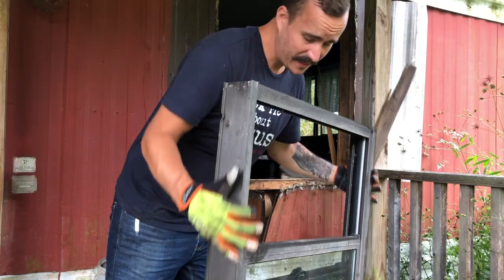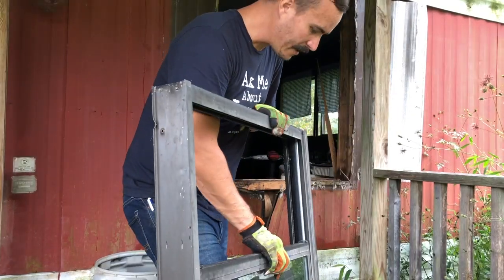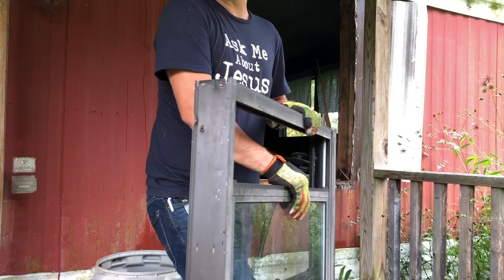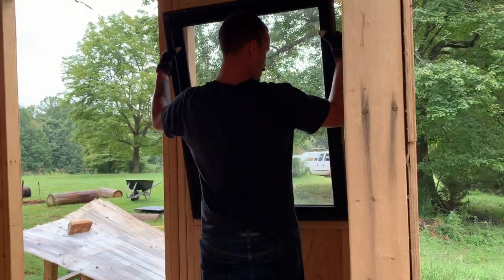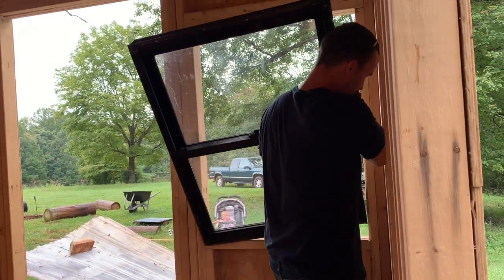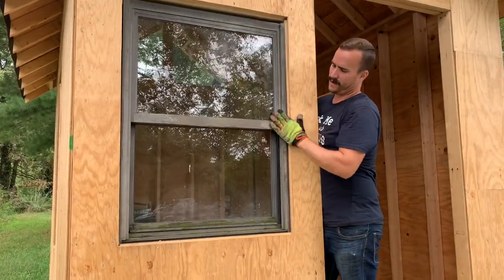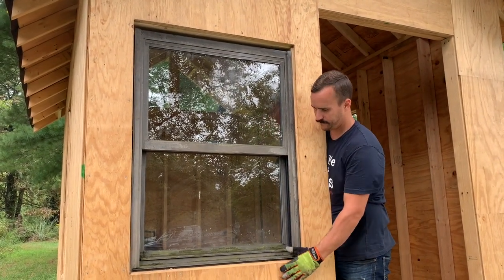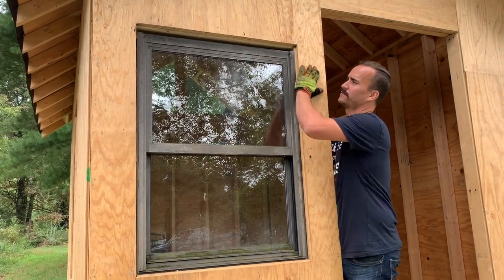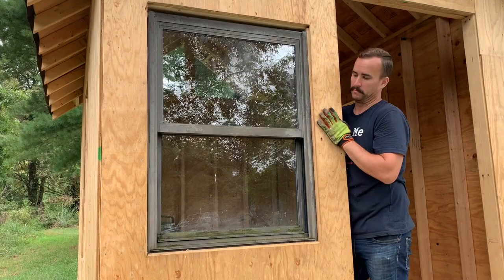Hey, let's just use that old window in the trailer. We got it out. Don't know what condition it's in now, but we'll find out. It's a little snug. Yeah, so some shims and frame it in. A nice little frame around it on top of the siding. That'll work.